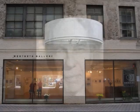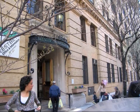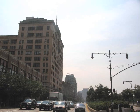Internationally recognized artists such as Merce Cunningham in dance, Gil Evans in jazz, Diane Arbus in photography, and Muriel Rukeyser in poetry are among the hundreds of artists who have called West Beth their creative home. The World Trade Center was about 2 miles south of West Beth.